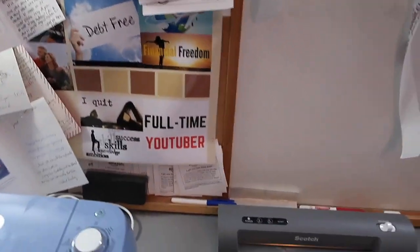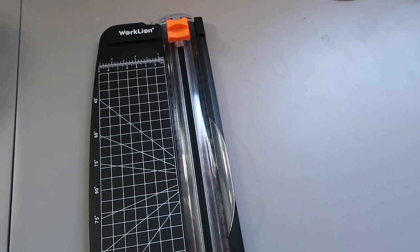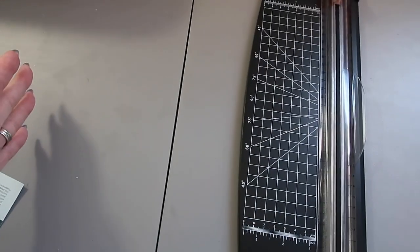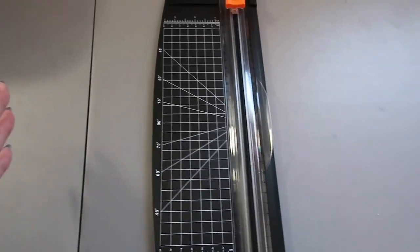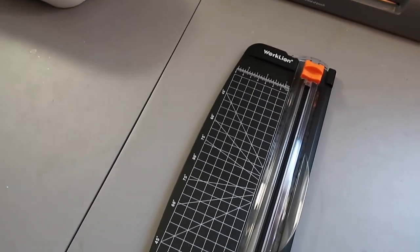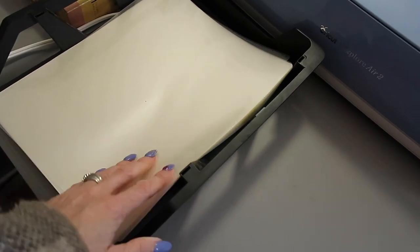And then I also have a little cheapo cutter. This is for cutting all my paper and laminate and everything, and it works well. I would like a bigger one, a wider one, because this one is just a little bit too short and skinny. It works perfectly and I love it, but I just need a longer one. So I might invest in a bigger one. Not 100% sure about that yet. And then I have my laminating sheets over here, which I always have.